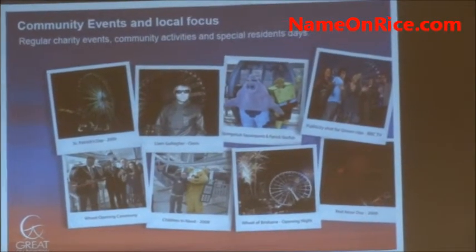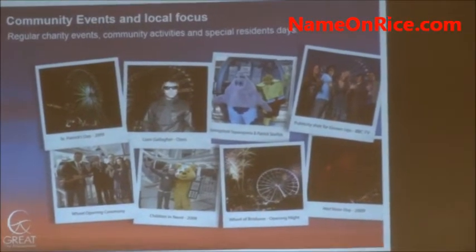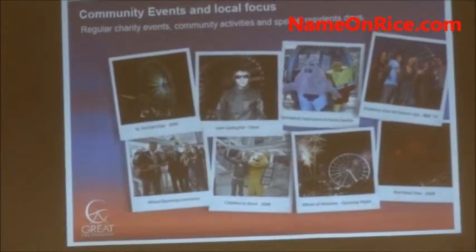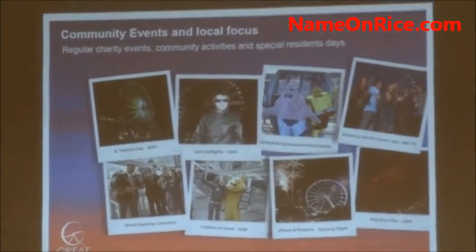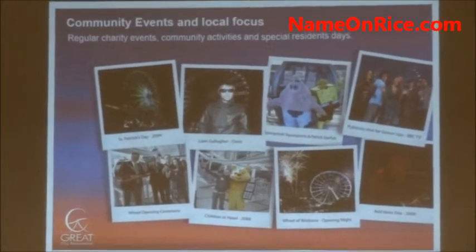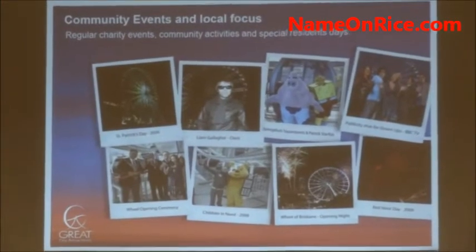I talked earlier just briefly about community events and local forums. Every single place that we go, we end up doing a lot of charity events and working with the local community and individuals and groups of people. And we're very happy to work with them, to let them use the wheel as a backdrop and a focal point for their events, whether it's fundraising or entertainment, parties, whatever it happens to be. And you can see from some of the photographs there, it's a very wide range of community involvement.